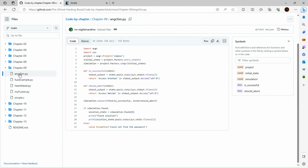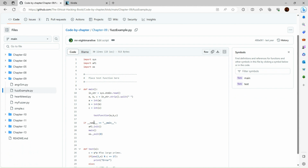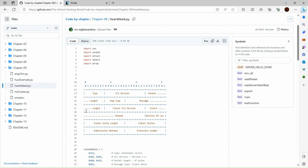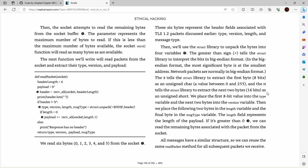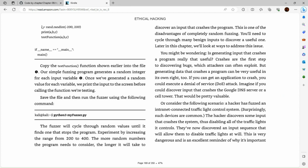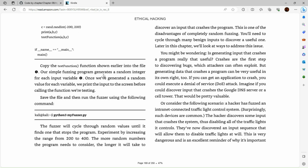So I'll pause the video. I'll write it into there. Like place test function here. Oh yeah, this is the example. It's a different test function. Where's heartbleed? Do we have to place a different test function? Yeah, okay. Earlier, to understand the basic concept, a simplified example. Dev test function. Copy the test function. Test function method. Let me see. That's dev. Oh yeah, test function method. Okay. All right. Wants us to put that in there.